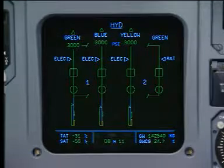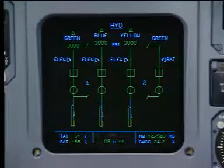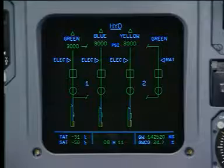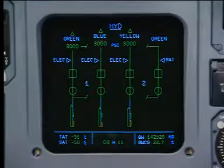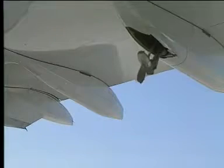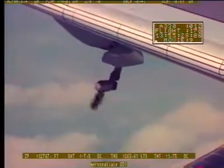Hydraulic power is provided by 3 independent systems: green, blue and yellow, managed by a monitoring unit. Priority supply is for flight controls and brakes. A ram air turbine may be automatically deployed to pressurize the green system.